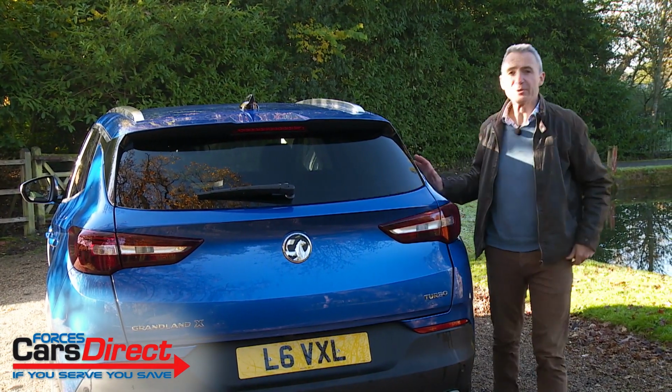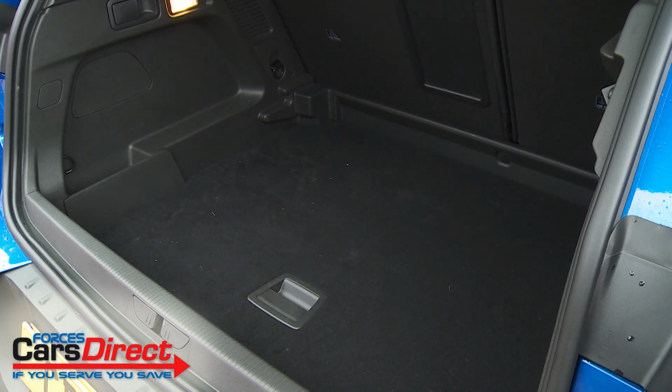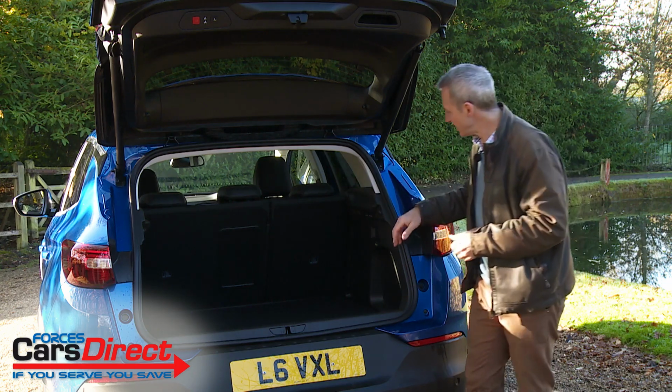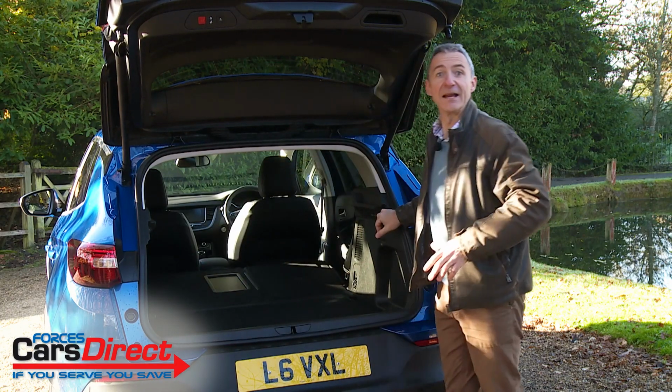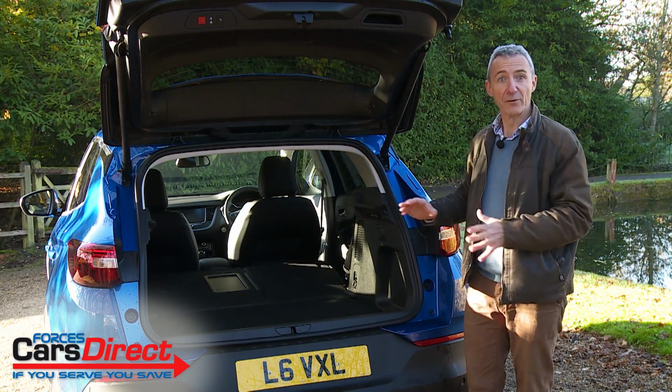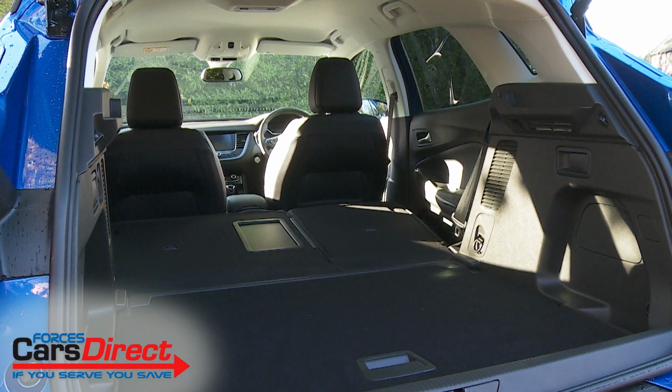So finally, let's have a look in the boot. Once the tailgate rises, a 514 litre capacity is revealed. Activate these useful side cargo wall latches and push forward the backrest, everything falls almost completely flat, freeing up 1,652 litres of total space.